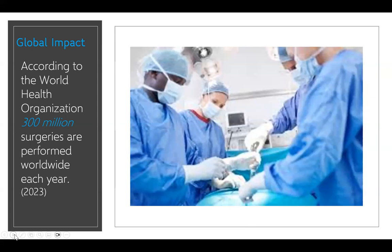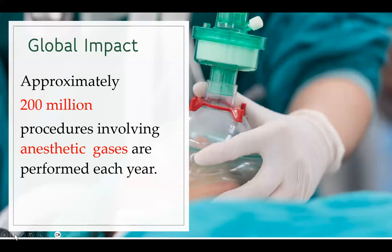The World Health Organization states that there are over 3 million surgeries worldwide every year. That's a lot of surgery, right? So what's the global impact? Approximately 200 million of the 300 million procedures being done each year involve anesthetic gases.